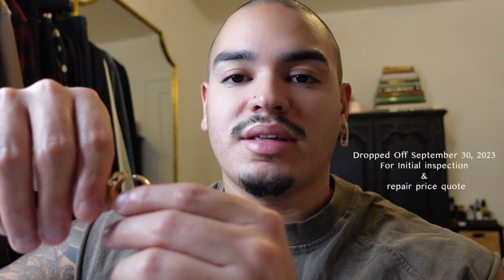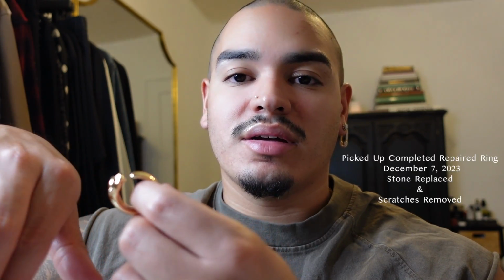And it isn't recommended to have your jewelry polished because it does take off a small layer of gold. They do recommend that after a few years and heavy wear, if you do have deep scratches or anything like that, you could bring it in to get serviced. So to me, I figured it was a better time to have it all done at the same time. Dropped the ring off, I want to say late September. Just received the ring back a few days ago, mid-December.